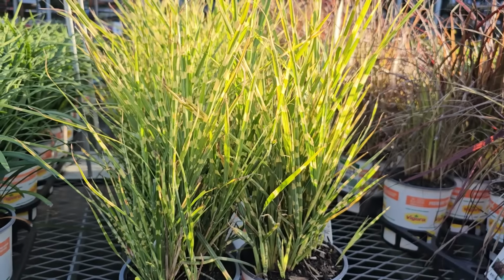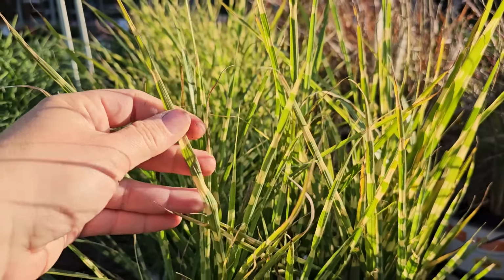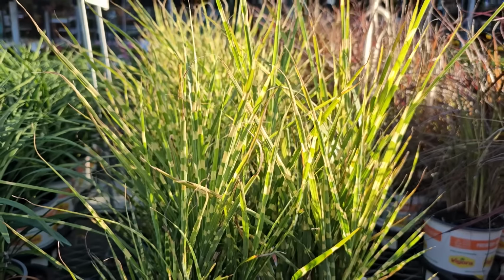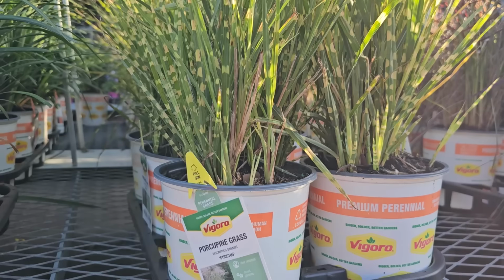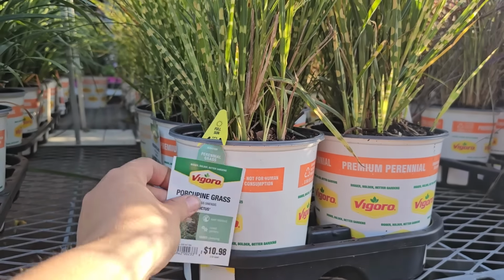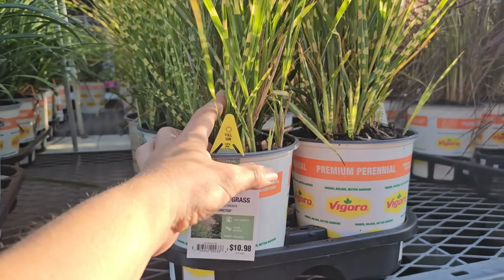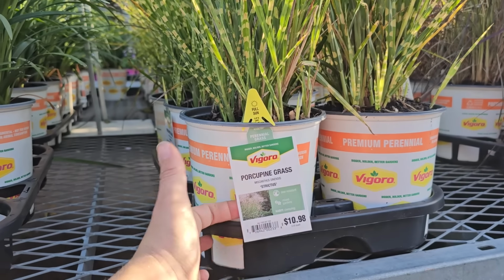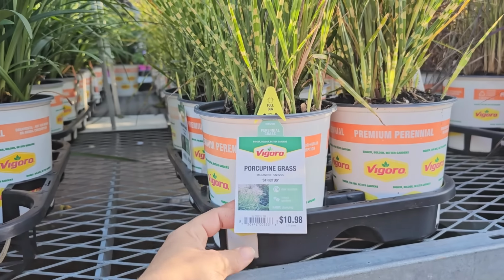Grasses. This one here is called porcupine grass, and you can see that it has a striping or variegated effect, which makes it really interesting. Now, I love the use of ornamental grasses in the landscape because they provide a lot of texture and movement. And this one here likes full sun. Most ornamental grasses do want full sun, otherwise they tend to get floppy and hang over, and you don't want that. So it has a clumping habit. It's great in mixed gardens and deer resistant.